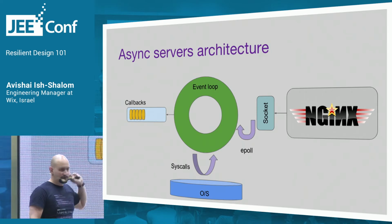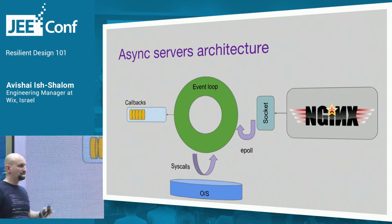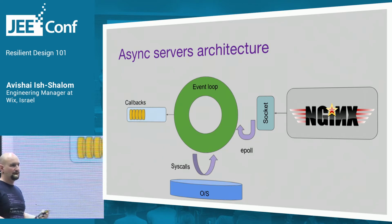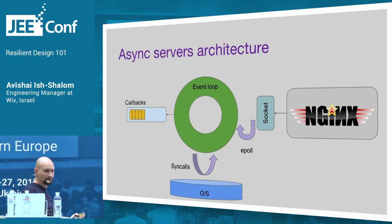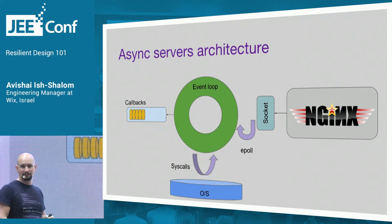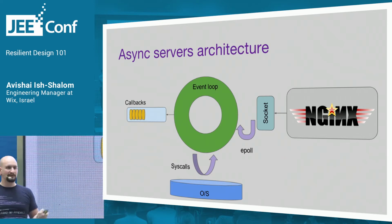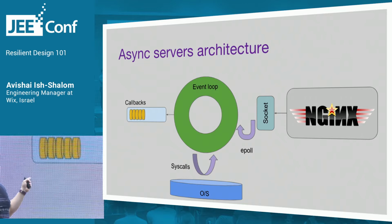It calls epoll, then calls the callback to do something with the data that you got from the network. Now, all of the callbacks go into a queue. Sometimes it's more than one queue, depending on the architecture of the specific asynchronous framework. But there is always at least one queue. And what happens if you enqueue callbacks faster than the event loop can handle them? What will happen? High latency, exactly. You will have very high latency. But not for one request. You will have high latency for all requests because all of them wait in this queue.